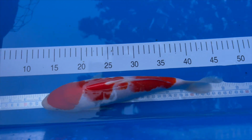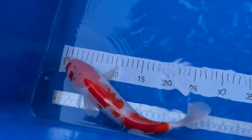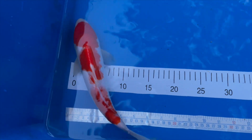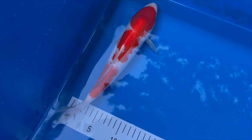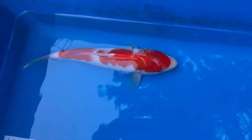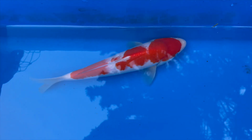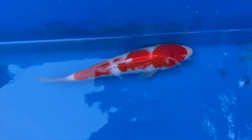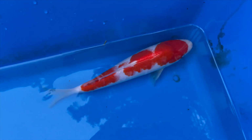So I'm going to sort it out to go into the tosai. I'm going to give it a very quick PP dip, and then it's going to join its friends. There's two more kohaku in a similar size now. So, yeah. See you all later.